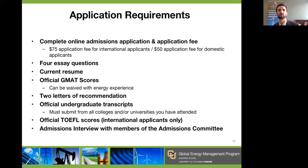So with 5+ years of energy experience, your GMAT requirement is automatically waived. And with 3 to 5 years of energy experience, you have the option of applying for a GMAT waiver. This application includes unofficial copies of your transcript, a current resume, and a 1-page letter demonstrating your education background and your work experience, and why you believe you're qualified for the GEM program and why the GEM program will benefit you. This is something that if you have any questions about, feel free to reach out to me.